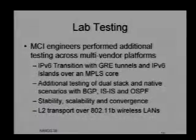Some additional testing has been conducted by some other MCI engineers. IPv6 transition with GRE tunnels over an MPLS core has been tested. Additional testing of dual stack and native scenarios, so various routing protocols there, BGP, ISIS, etc. Some scalability and convergence testing was conducted as well. And the results of these tests are due out in, I suppose, about the end of the month, so they're not quite available yet.